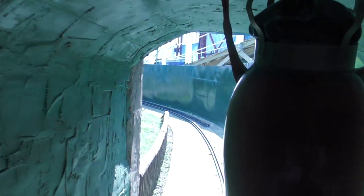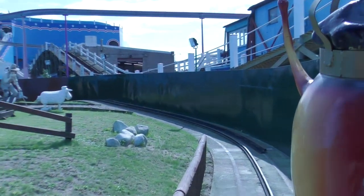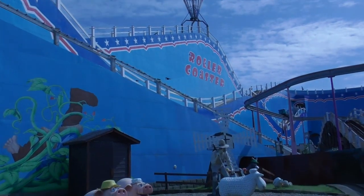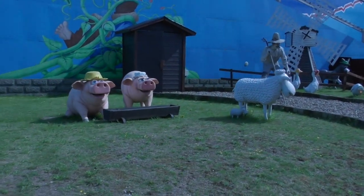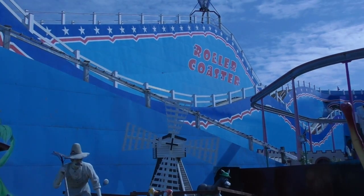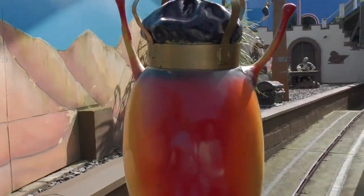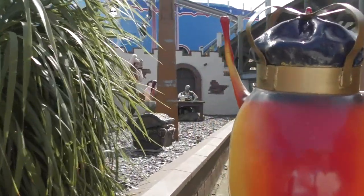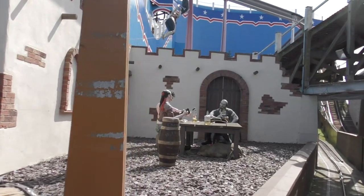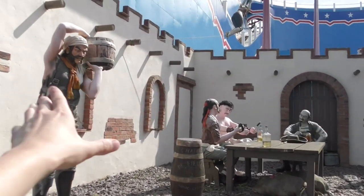Oh, such an old ride. And such a classic here in the UK. So this is a bit longer than the snail ride that you've got down at Joyland just down the road. A lot more scenes to look at. Some really nice shots of the coaster. There's Shaun the Sheep down there. E-I-E-I-O. Jack Sparrow's down here. Little pirate scenes. Yeah, this is more of a gentle snail ride. The other one's got more dips and stuff in it. It's more intense. But this one, you've got more to look at around it.